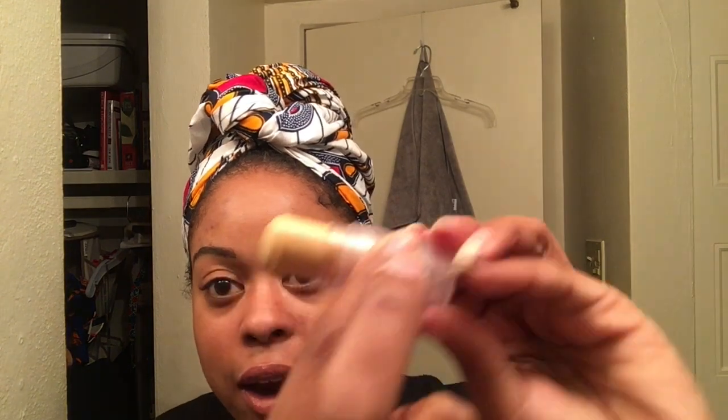And actually let me go ahead and roll this up. This is kind of about how much product you're getting. Ooh, too far. Dagnabbit. Sorry, it kind of broke off of the little base, but it's fine. So you're getting 5.4 grams in this one.